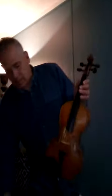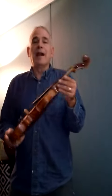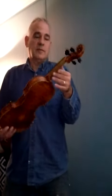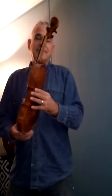Sounding instrument. It's a great full-size Ton-Klar Herrmann model from 1967. Comes in a hard case, no bow. Make a reasonable offer and you can own this right now. Thank you.